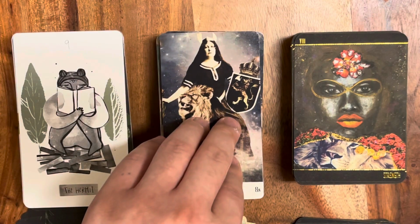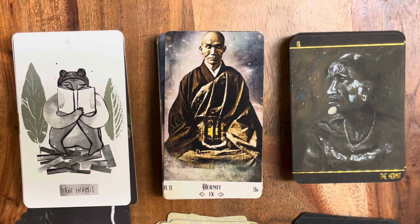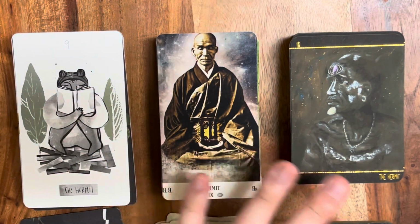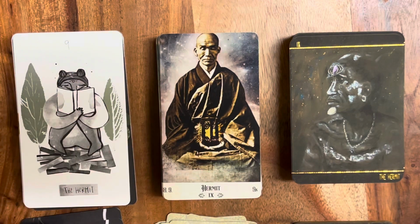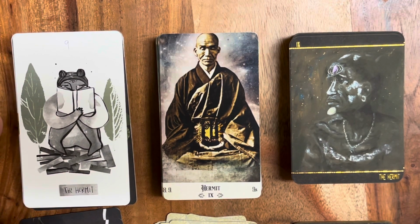All right, on to the Hermit. So this is very interesting. So the Relative Hermit, I really like. This is probably one of my favorite cards in the deck. This really gives me that Guru, Sage, Hermit way of going about it. This is giving more of that student staying up at night, studying for that late night exam energy with the future ancestor.